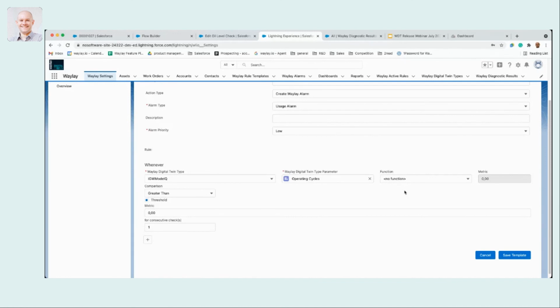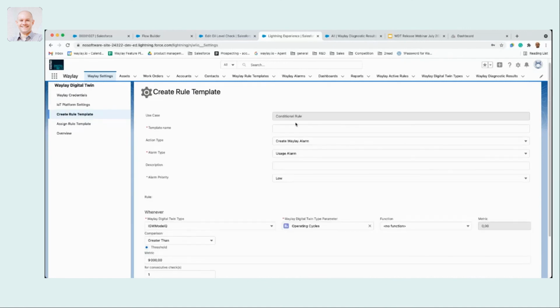So what you can do is define a rule that says if the latest value of the operating cycles is greater than 10,000, indicating it has been used for 10,000 hours, then, well, actually you want to do it a bit sooner, let's say 9,000 hours, you generate a Waylay alarm. So the use case would be, for example, check contractual limits.